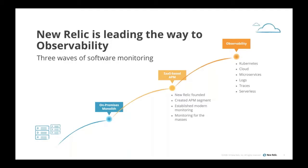So Kubernetes, whether it be the cloud, microservices, logs, traces, serverless computing, it's about having full insight into what's happening in your environment. And with this increased complexity comes an increase in points of failure. So therefore, many of our customers are looking to New Relic and to our partners like Cascade to really help them, while they're moving into these newer technologies, trying to be more agile, trying to move faster, but having the right tools to help them get there and to help them manage that on an ongoing basis.